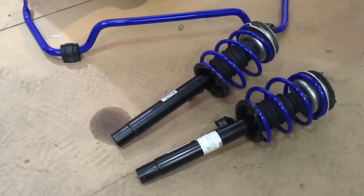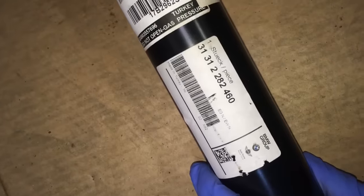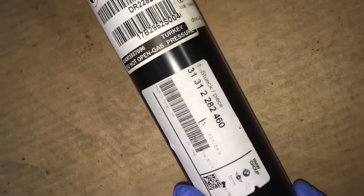Here are the suspension struts now that we've got them from BMW. These are genuine BMW sport model items. These are the ones that we struggled to find from Saks and other places, because they're no longer available. The only way to get them now is BMW, so they've got the monopoly on them.